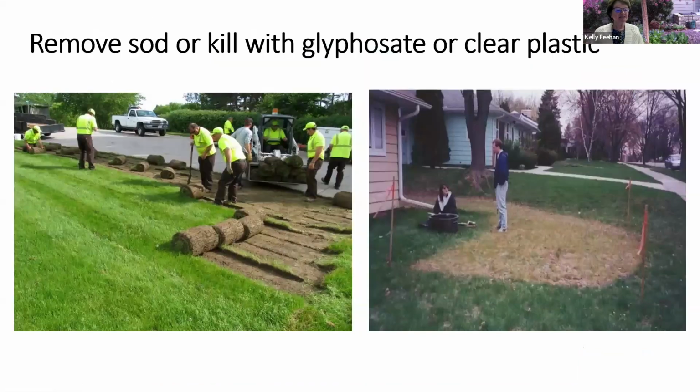So once you've decided the location and the size, you can use spray paint or pink string or whatever, and kind of do the outline. If it's going to be in a lawn area, you're going to want to remove that sod. You might want to kill it first with glyphosate, just so you can kill those roots and you don't have a lot of that grass growing up and back into the rain garden as a weed. You could also use clear plastic. If you don't want to use the glyphosate, you could lay down clear plastic, and the heat buildup underneath there will gradually kill that grass.